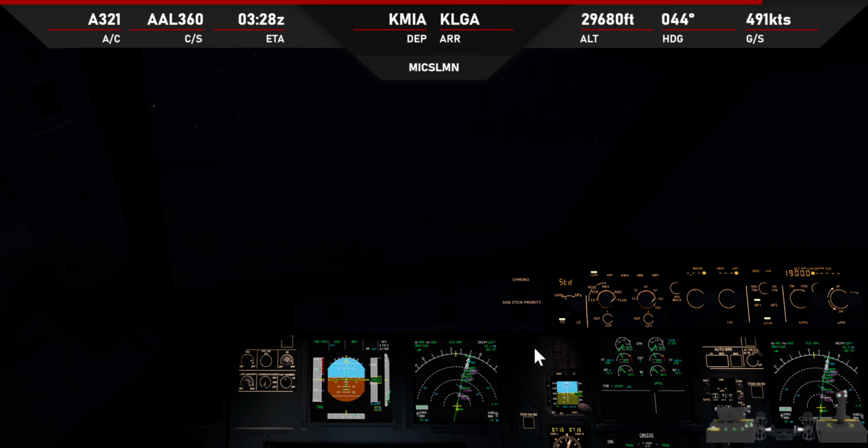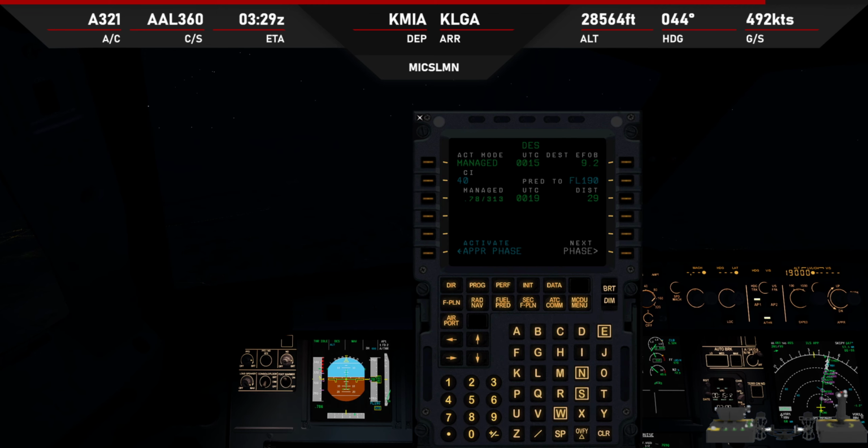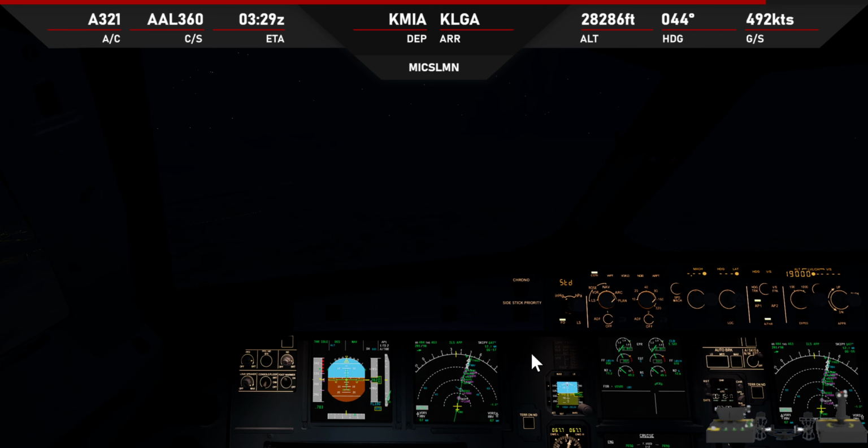Quick video for us this evening, just capturing the arrival, approach, and landing into New York's LaGuardia Airport. Currently in the FSLabs Airbus A321, descending via the CORI 4 arrival now into LaGuardia. LaGuardia is currently landing Runway 31, so we're going to shoot the Expressway Visual Runway 31 approach. It's an approach that we don't get to practice too often, so I decided to give it a shot this evening, since LaGuardia is utilizing that runway for arrival.